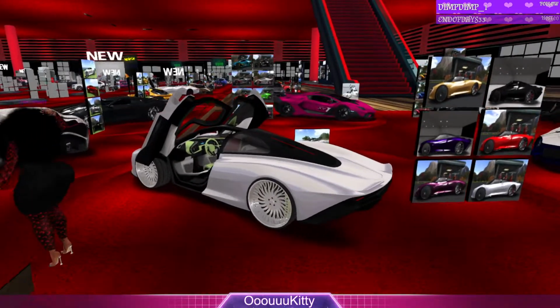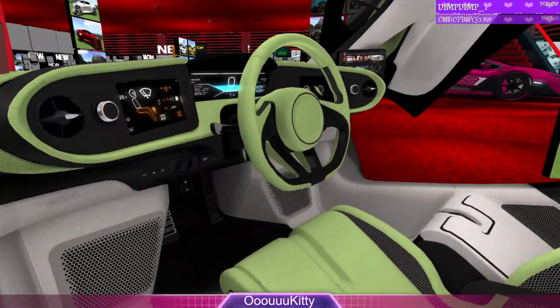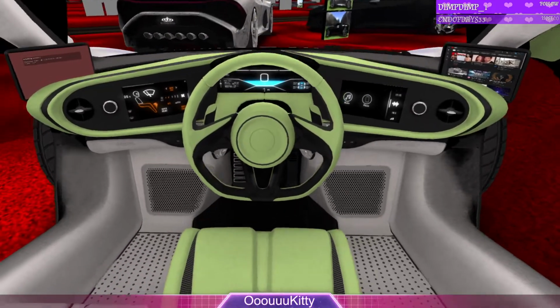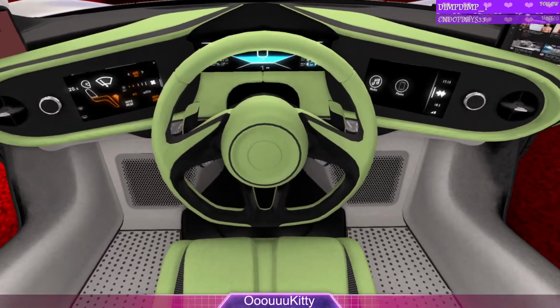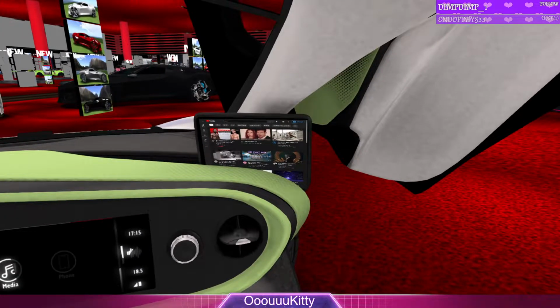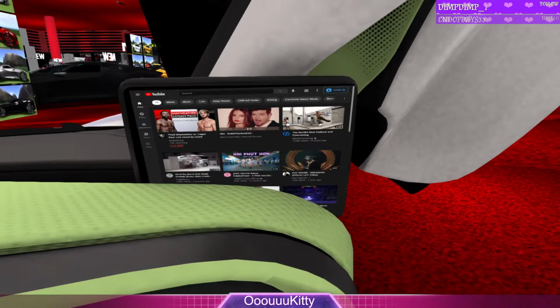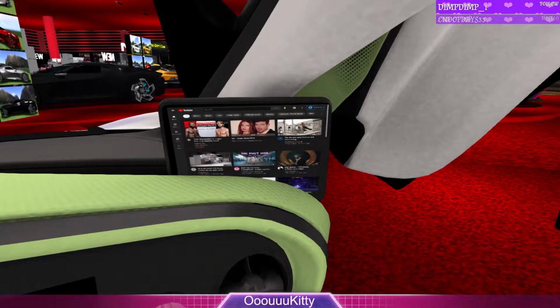This car is really cute. I especially love the interior. The color is very pretty. I like it. Oh, okay, yeah, and it also has the little, I guess what would you call it inside of a car? It's like navigation, right? It has navigation, which also allows you to enter in URLs.